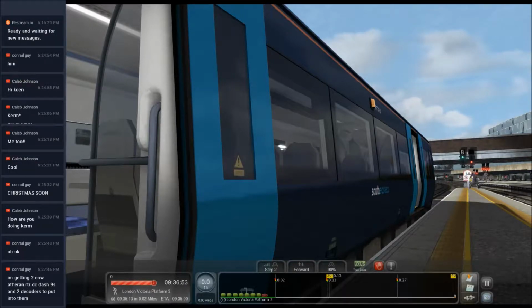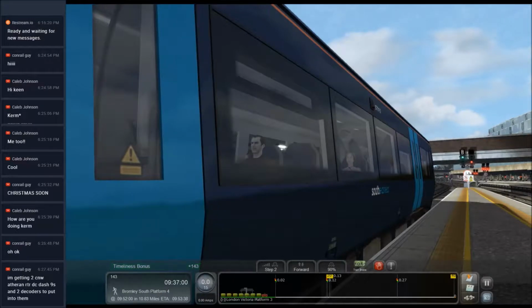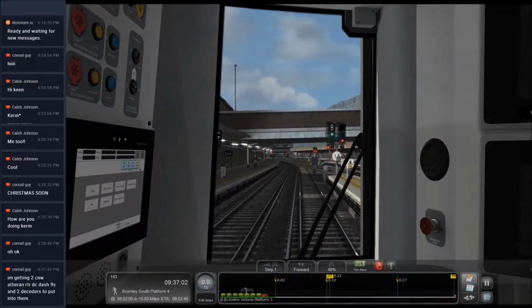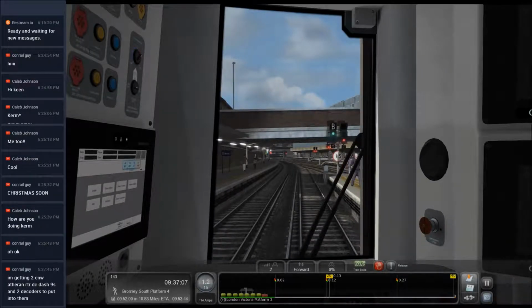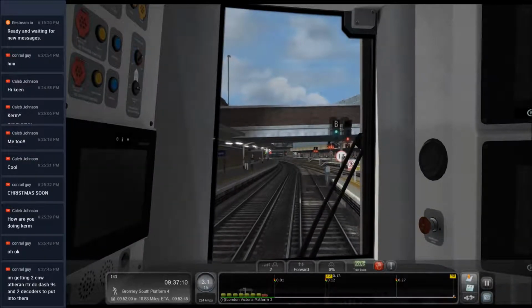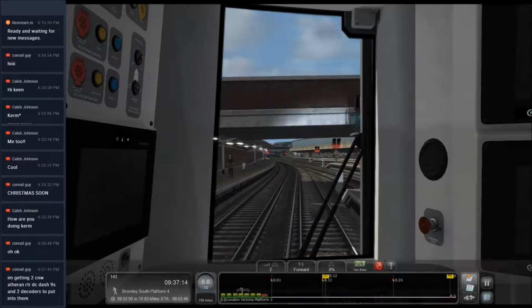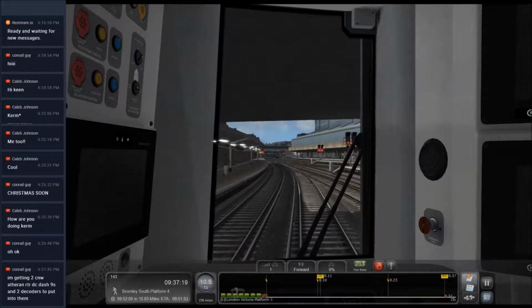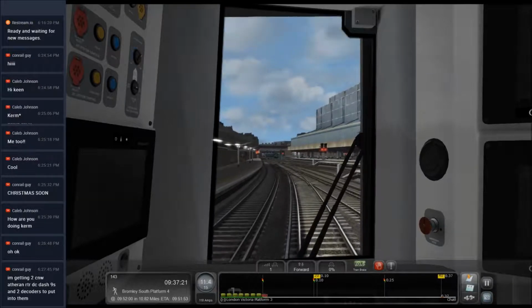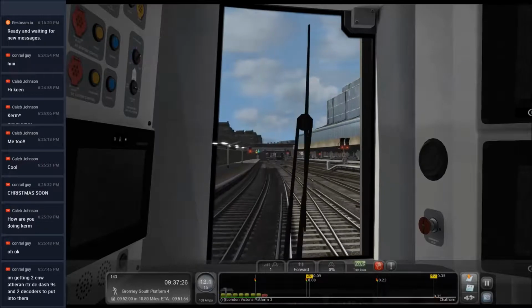We're almost ready to depart, at 9:37 in the morning. There's our timeless bonus. Doors are closed. Brakes are off. Off we go. We're starting at a 15 as we depart London Victoria. Interesting. I'll have to figure that out. Was that two-tone? Okay. So just the horn key by itself gives us the two-tone horn, and there is the separate depot whistle. So there we go.